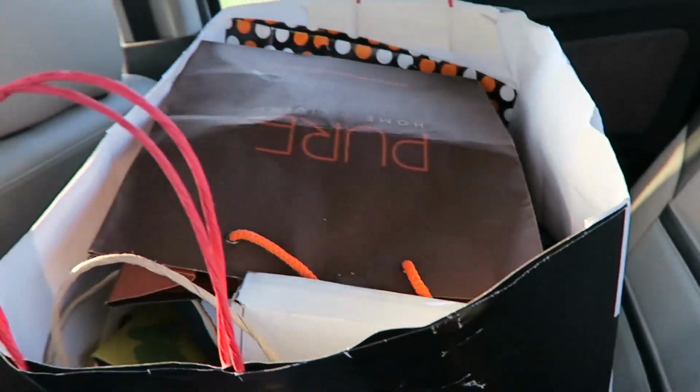Gifts. Look at the amount of gifts. This whole bag is full of gifts. Thank you so much to everyone that came and for all the gifts and to Benefit for organizing this. I had a blast and now I'm majorly jet lagged, super tired, but I do love my new brows.